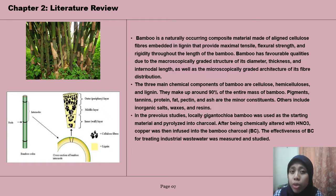Bamboo has favorable qualities due to the microscopically graded structure of its diameter, thickness, and internal length, as well as the microscopically graded architecture of its fiber distribution. The three main chemical components of bamboo are cellulose, hemicellulose, and lignin. They make up around 90% of the entire mass of bamboo. Pigment, tannin, protein, fat, pectin, and ash are the minor constituents. Others include inorganic salt, wax, and resin.